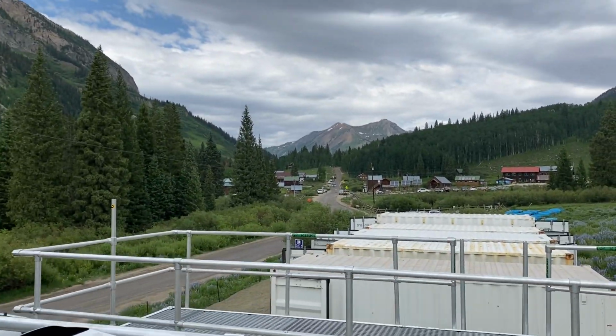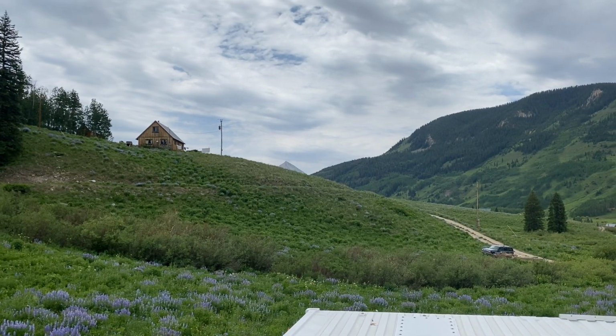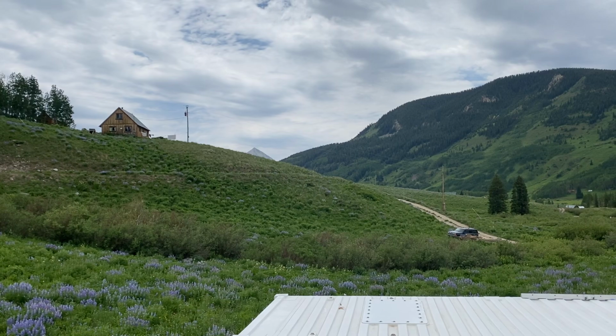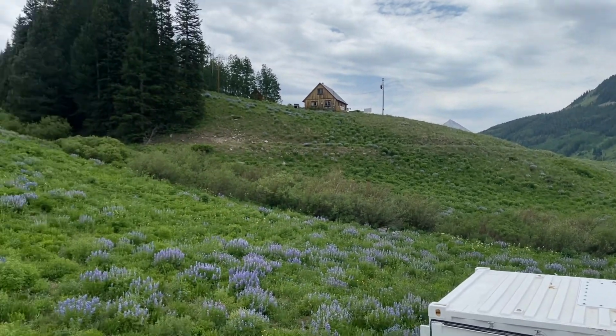Again, looking up valley toward the town site of Gothic, you can just barely make out the tip of the Crested Butte Mountain Resort. That again will be the site hosting the X-band weather radar and the aerosol observation system.